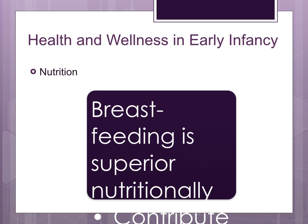For instance, it contributes to more rapid weight gain. Infants are less likely to suffer from common illnesses like the cold. It stimulates better immunity overall in the long term. But do note that this may not be possible for all mothers. So this is something that's highly encouraged but should not be forced.